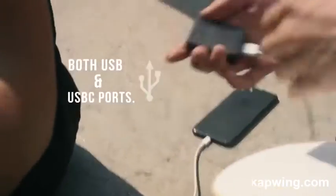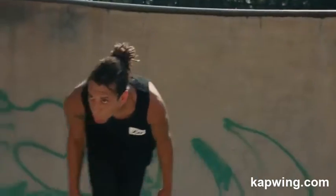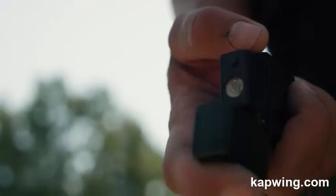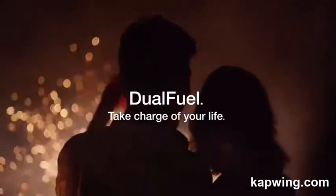With both regular USB and USB-C ports, you can keep all your portable devices fueled. Never worry about being stranded again with a constant lifeline to your smart tech. With the flameless coil that works at any angle, the search for lighter fluids and the pain of burns are over. Now you can breeze past those embarrassing last-minute fumbles and finish every night on a high. Dual Fuel. Take charge of your life.